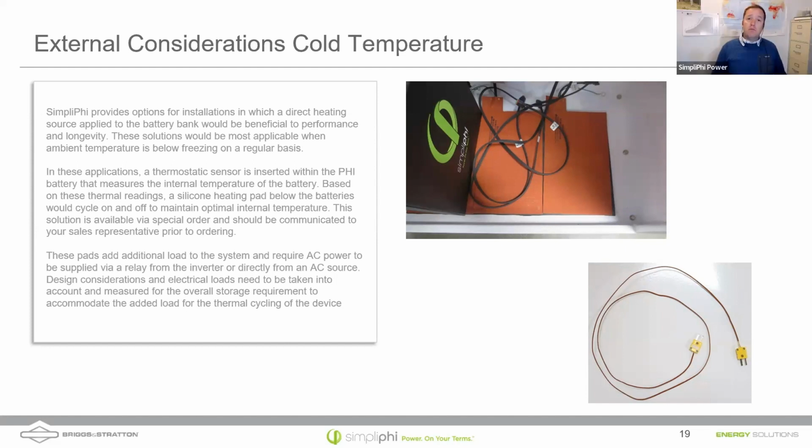Great point. Nathan's point there, I'm going to reiterate that I keep saying that if you've got cold weather, use the SimpliPhi because that's the one that knows its internal temperature. That doesn't mean that you couldn't still utilize the Phi battery and then leverage these battery warming pads, which are going to keep that battery warm. Absolutely. Thank you, Nathan, for chiming in on that.